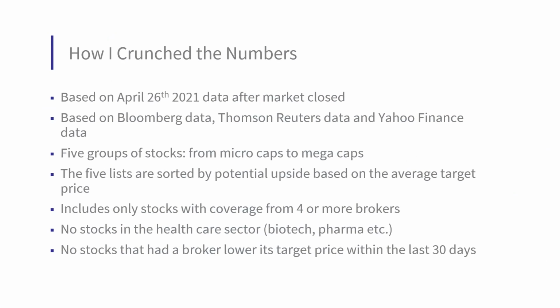I'll first go over how I crunched the numbers. The data in this episode are based on stock prices as of April 26, after market closed, and are sourced from Bloomberg, Reuters, and Yahoo Finance data. The data set of over 3,000 stocks are then grouped by market cap: micro, small, mid, large, and mega. The market cap parameters used are my own, which will be shown on the tables later on.